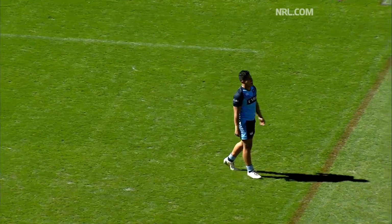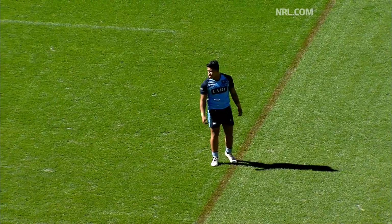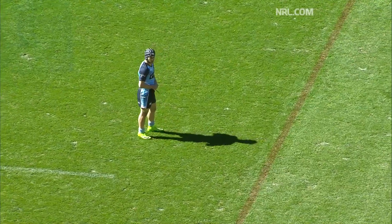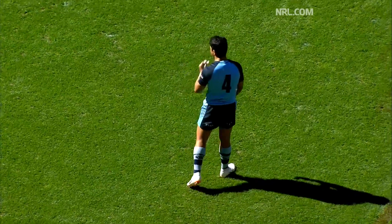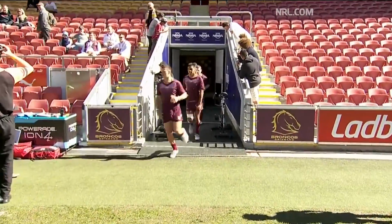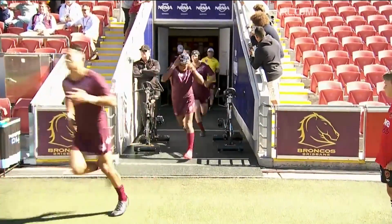That is the New South Wales side, making their way down to the northern end of Suncorp Stadium. Some very good players we're looking forward to seeing, including that man on screen there, Viliami Penasini, as Queensland make their way out onto Suncorp Stadium.